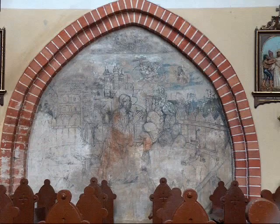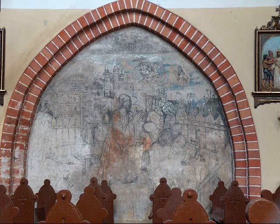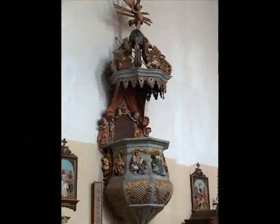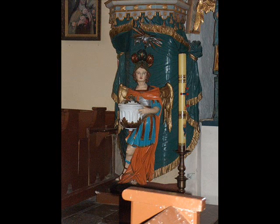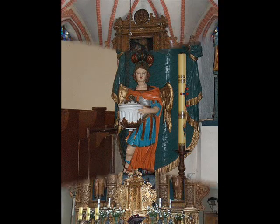There are also many ornaments and sculptures in other parts of the church. For example, an extraordinary pulpit and side altars. Many decorations have recently been renovated.